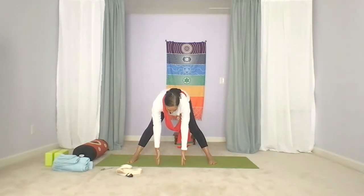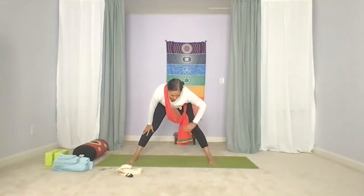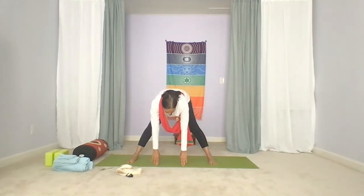Here we can use the blocks if you already have them by your side. If not, just rest both hands on the legs wherever they can reach. We are trying to keep the spine straight, elbows and legs straight. Gaze on the earth. Neck is neutral. Keep breathing, slow and steady, even breaths.